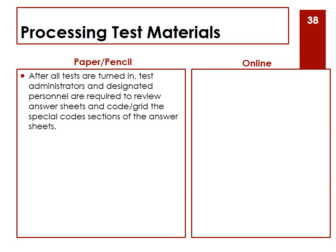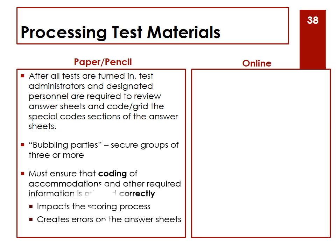After the tests are over, all test materials must be in the possession of the designated test coordinator for that assessment. At that time, if additional bubbling is required, the test coordinator will organize secure groups of 3 or more to code information on the student answer sheets. This would be according to the directions in the assessment guides. Please be very careful when coding this information.